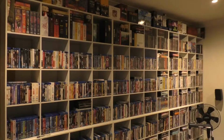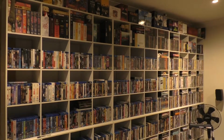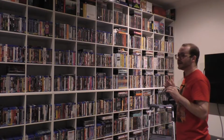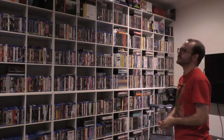So the shelf itself. This is the main attraction for a lot of people. And honestly, I'd call it my baby, like, this is my thing, this is what I've been spending my life doing. I haven't, that would be kind of absurd. No, I just like collecting films.